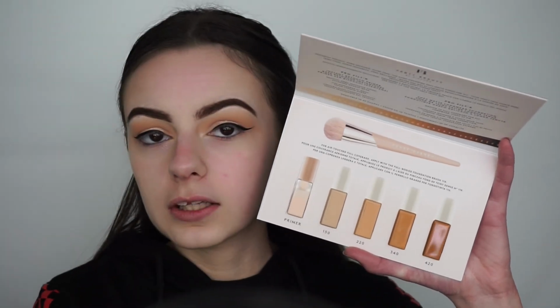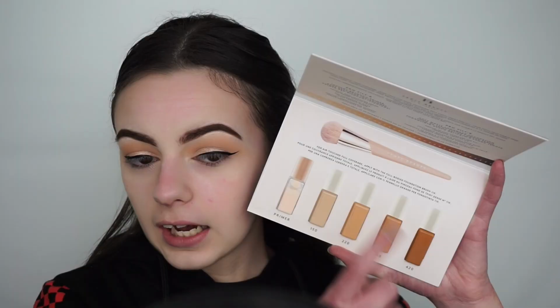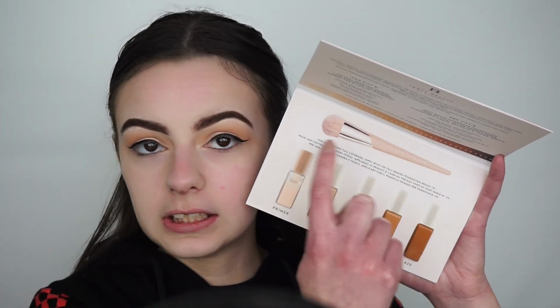And I really wanted to get the primer, but I didn't want to spend too much money. I actually didn't get the foundation brush that's in here because, again, I didn't want to spend all my money, but I did try it out when blending the foundation on my arm, and it worked really well, so I do want to get it eventually to try it out on my face.